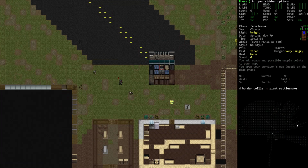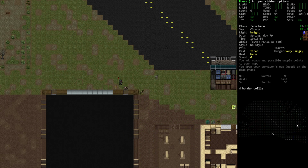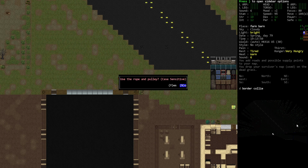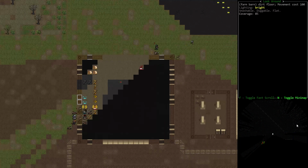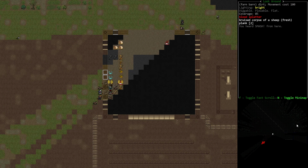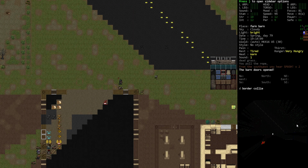I'm super curious though now. I want to see what's inside here. So let's activate the winch, or rope and pulley, I guess. You hear a smash. Ignore. Oh boy, there's a bunch of guys in here. And they were going for the sheep. And I think this is a sheep corpse. I don't think we want to go for them.